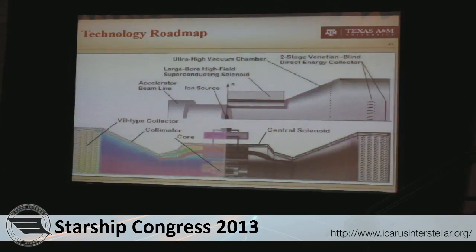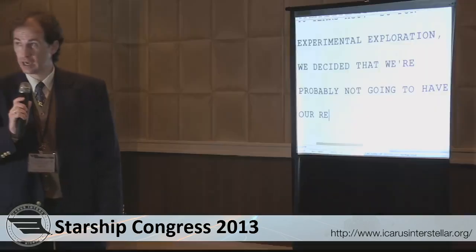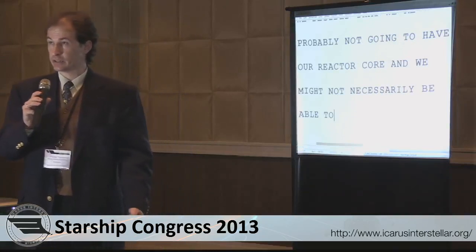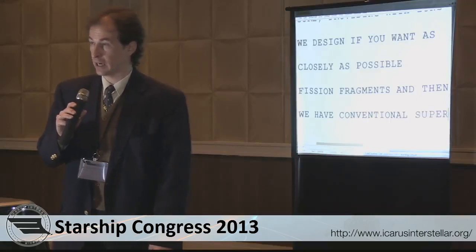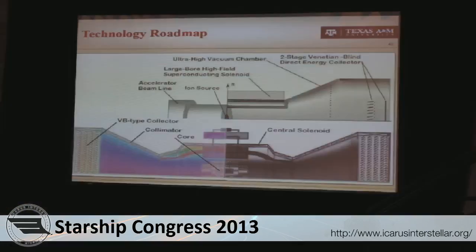So for experimental demonstration, considering the funding available to us, we decided that we're probably not going to have americium in our reactor core, and we might not necessarily be able to afford a reactor core. But we're talking about ions, and as a result, using an accelerator or cyclotron in our case certainly provides a surrogate representation of what a reactor core may look like. So we replaced the reactor core with an accelerator beamline, theoretically providing the ions that we desire, replicating fission fragments as closely as possible. And then we have conventional superconducting magnets resembling solenoids around the reactor core, shaping the magnetic field around the area that would be the collimator design.